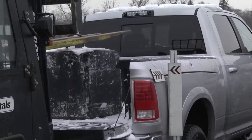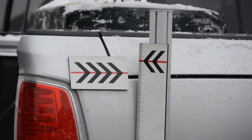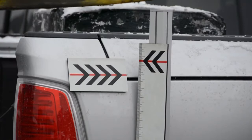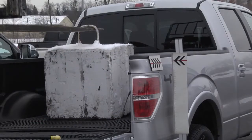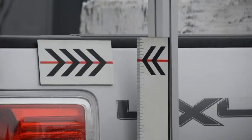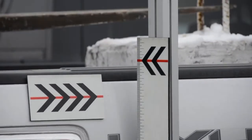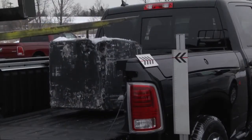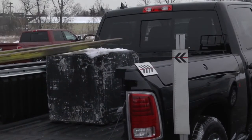Next up, we have the Ram 2500 coil spring rear suspension, also a 3/4 ton pickup truck. Notice the arrows. Moving away from the 3/4 ton lineup, we're now focusing more on the half-ton lineup. We have the Ford F-150 half-ton, which has a rear leaf spring suspension. Let's notice the arrows. Moving on, we have the Ram 1500 half-ton, with self-leveling air springs on each corner.